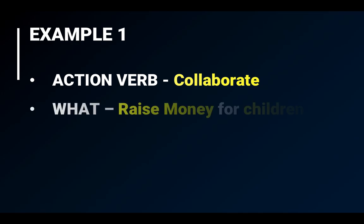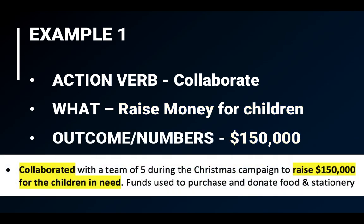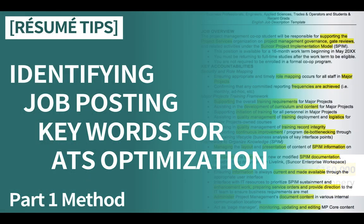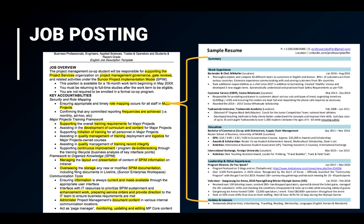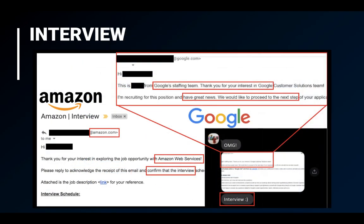To explain how to use different action verbs in which scenario, using numerical values to prepare bullet points like this, so your resume is more presentable, and it stands out amongst other candidates. And well, there's a couple other videos on how to optimize your resume, based on what kind of keywords and information the job posting has, so that you can get a higher score on the ATS. And there's a whole video on that. It's been pretty popular. So you get interviews at companies like this with an example.